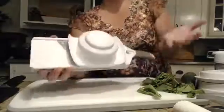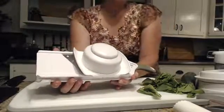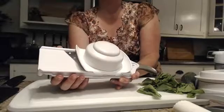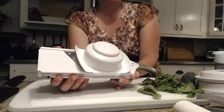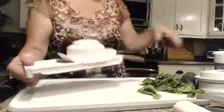We've used it for potatoes, tomatoes, cucumbers, carrots. Yeah, all kinds of things. Onions. If you make a lot of stir fry, homemade pizza, a lot of salad, if you're thinking to yourself, goodness, I should make more of those things, then you are going to want to think about having this in your kitchen.